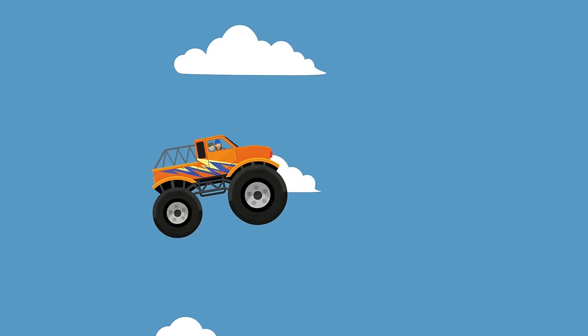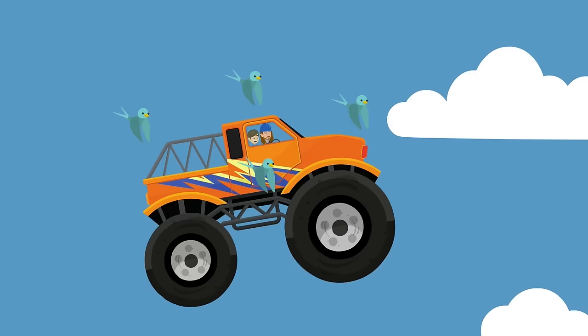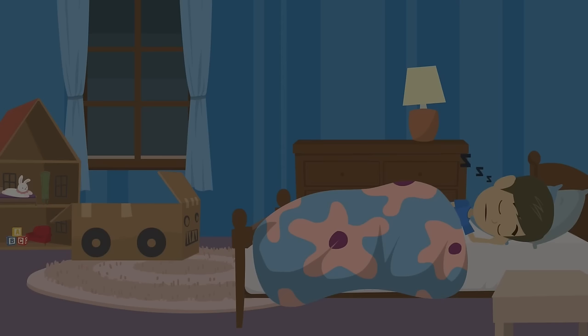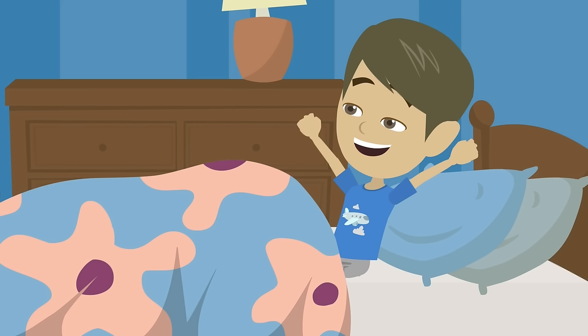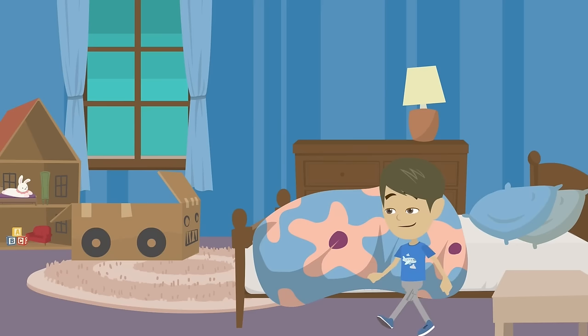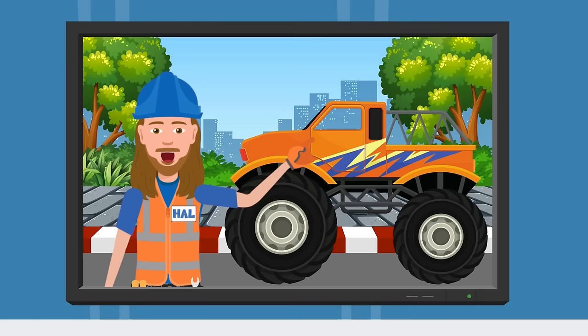The little boy and Handyman Hal launch off the ramp and straight into the sky, where they fly and fly and fly. Into clouds, next to birds, over the moon. It was awesome. When the little boy woke after having had this awesome dream, he knew this day was going to be awesome too. And I hope you have an awesome day, wherever you are.